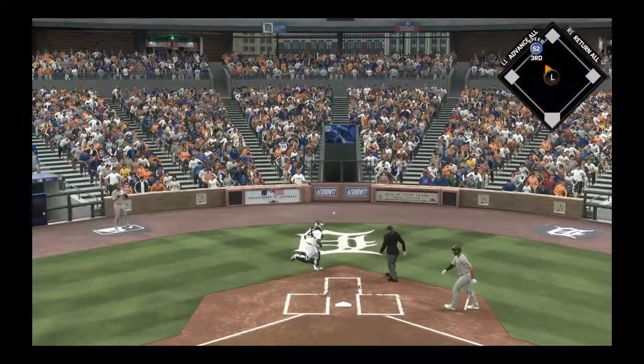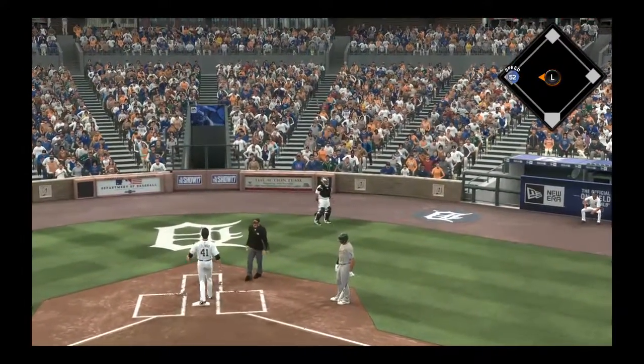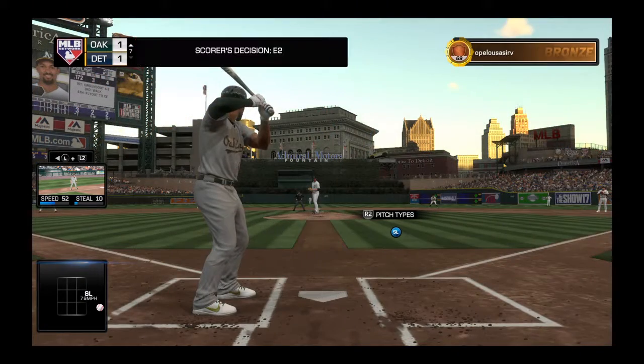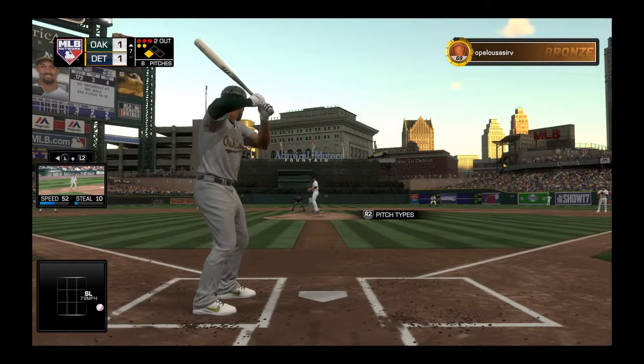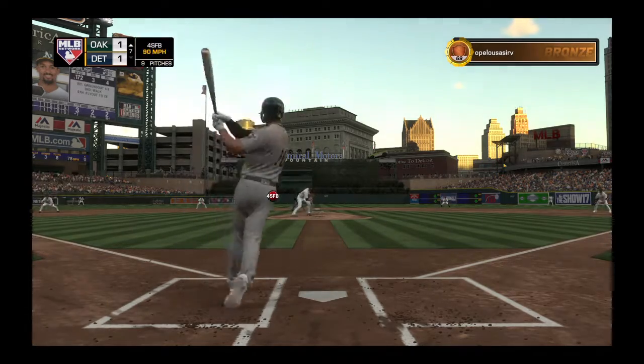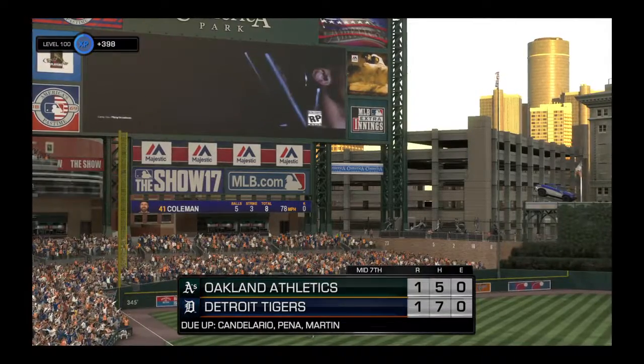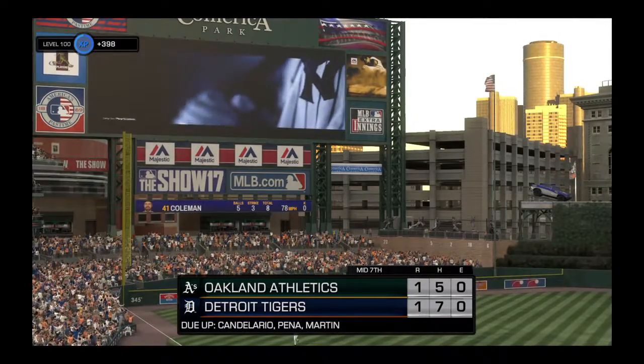Pitch is way outside, and that's straight to the backstop. And he's going to make it up to third here as he advances on the wild pitch. And this one runs in on him as he can't get his arms extended. A great pitch there, and the inning is over.